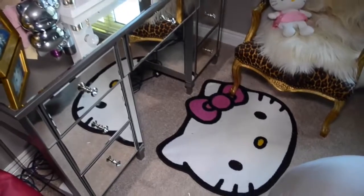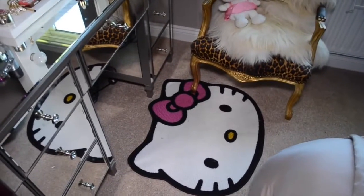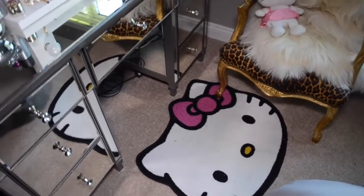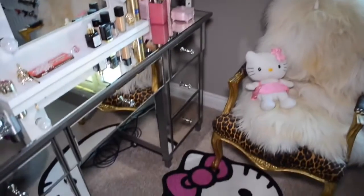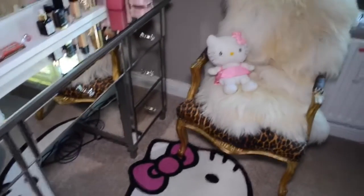The mat on the floor, I got from a kind of retro shop in Covent Garden in London, and it's got a rubber back on it, so you can throw this in the washing machine. The reason I have this, apart from it looking cute, is when I'm doing my makeup, I always drop loads of powder on the floor, and it stops it getting trodden into the carpet. So yeah, that's why I've got that.